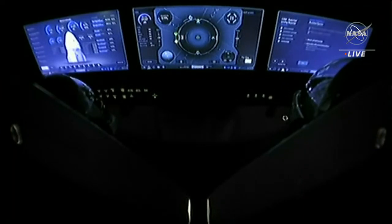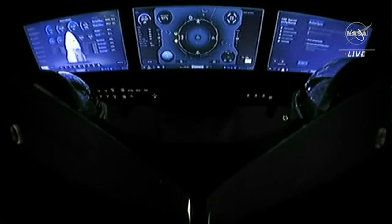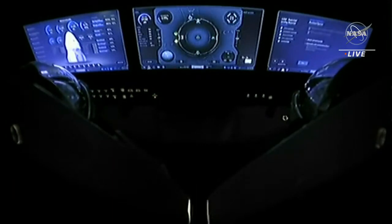All right, Dragon, I know I said goodbye. I'm back, and I'm wondering if you can indeed turn the cabin lights on for the recovery team to come inside. Absolutely, we'll take care of that. And they're on now.